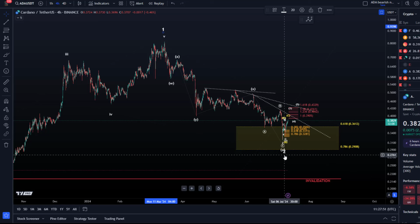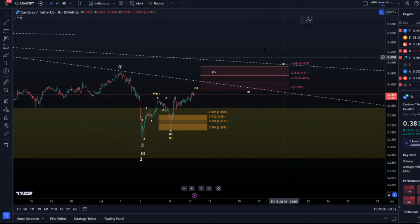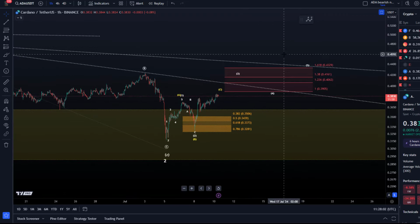So I don't want to take too much time to talk about the bigger picture. We did that often enough. What I really want to focus on is here the shorter time frame structure, and the market is still following the forecast. We had 2 wave counts, or we still have 2 wave counts. In both, however, the market could go higher, at least to the resistance area, and we are nearly there.